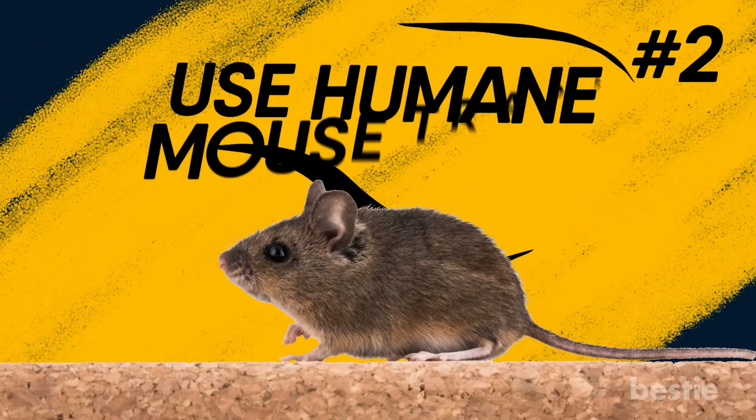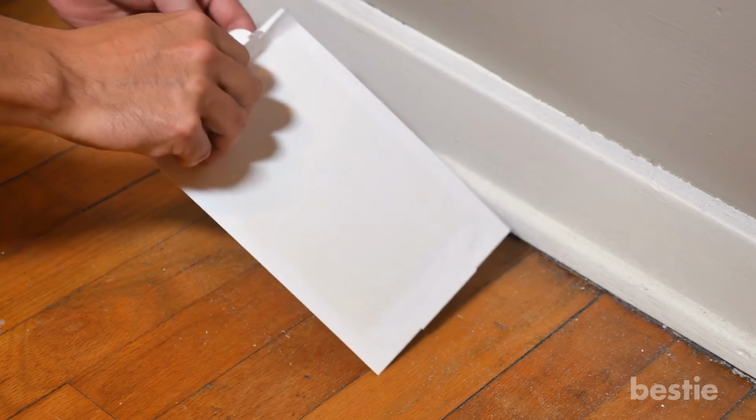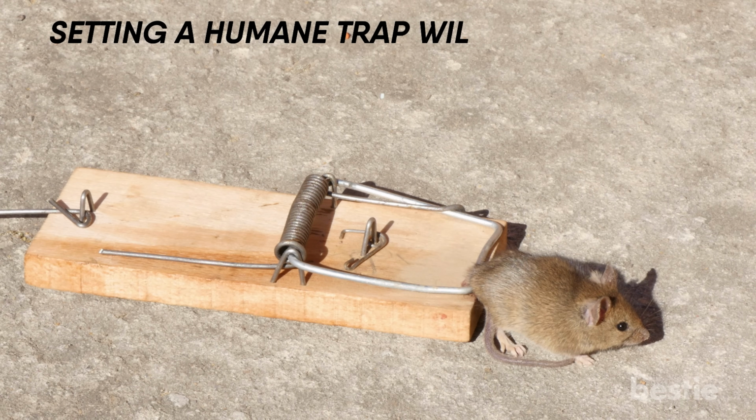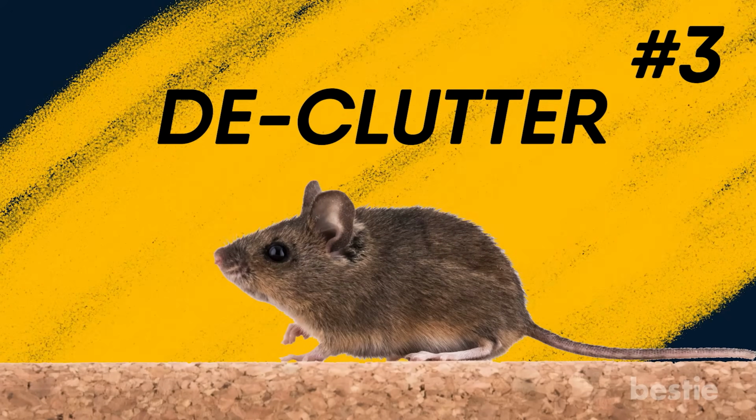Number 2. Use humane mouse traps. This is one of the classic ways of stopping mice infestation in your home. People generally underestimate a mice infestation, but it's a serious issue. Setting up a humane trap will allow you to catch the mouse and then leave it in the wild without hurting them. Number 3. Declutter.